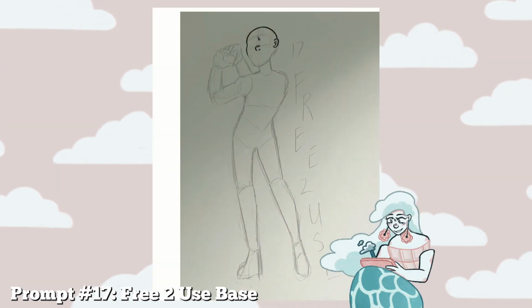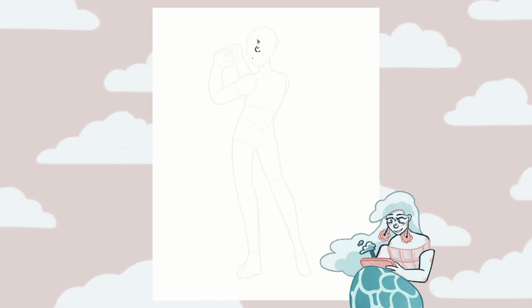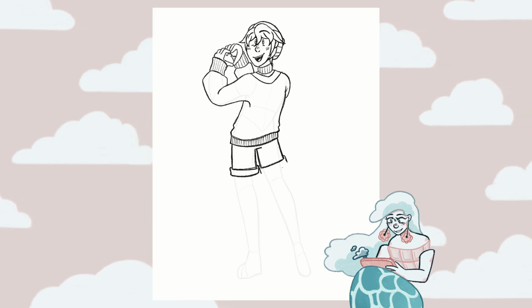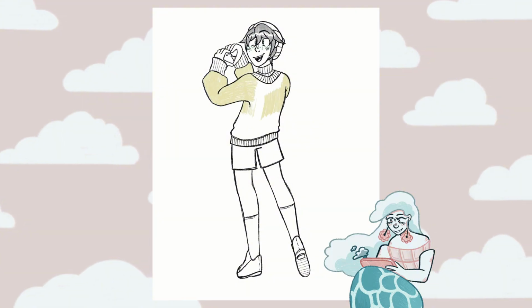Too bad. Prompt 17 was free to use base. I'm pretty sure the creator of the prompt list said that you could either use a base that you find online, or you can just make your own base. I kind of did both.